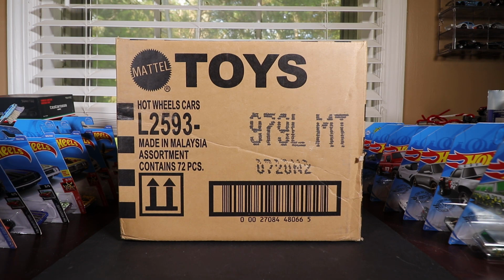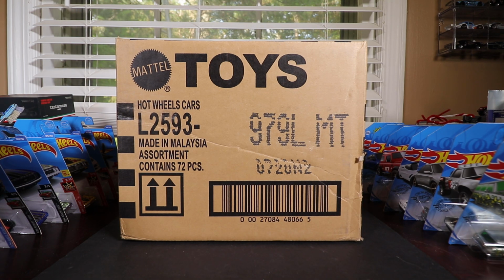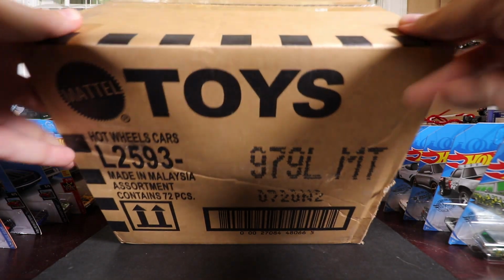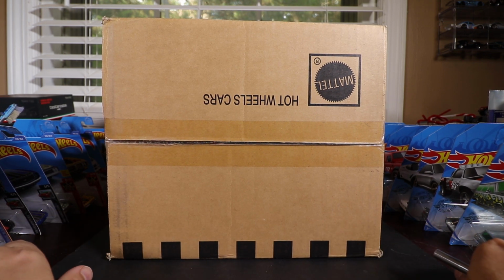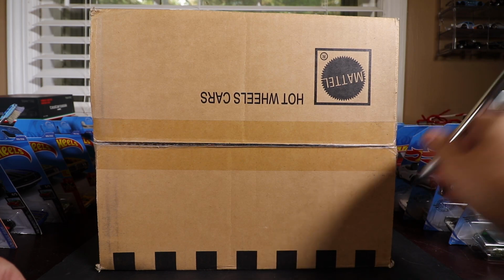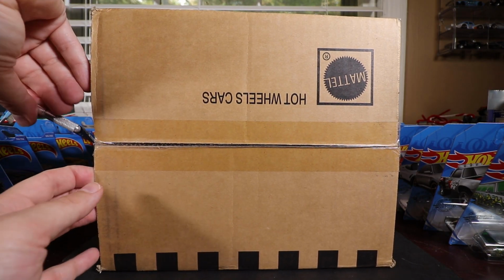After months of waiting, here it is, the L case. I know you've probably seen what's been in here. Some of this stuff has even turned up in Target stores already with the Target mail-in stuff. But this is a case I ordered a while ago, and it has finally come in. So we're going to open it up and see what we get.